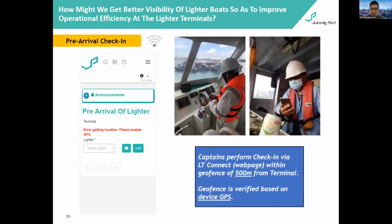So the lighter captain is performing check-in within 5 minutes for the terminal. Again, over here, one of the potential solutions we're looking at is how do we automate this entire process instead of having a human perform the check-in. As you can imagine, it is also very dependent on someone doing this. So what if I forgot to perform this check-in, or I lack 4G connection and this check-in process is not performed?